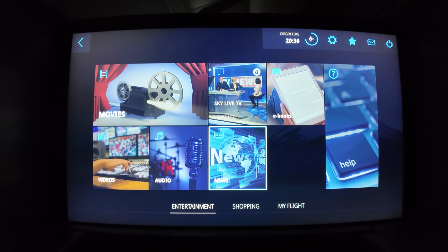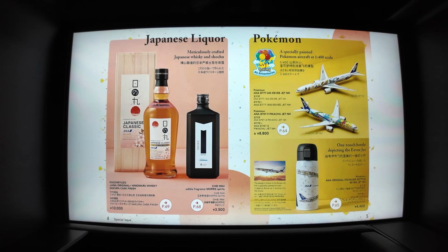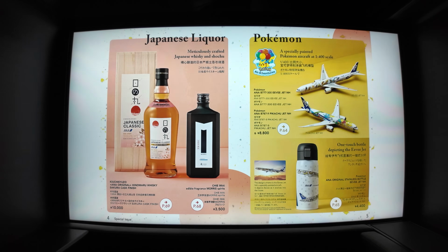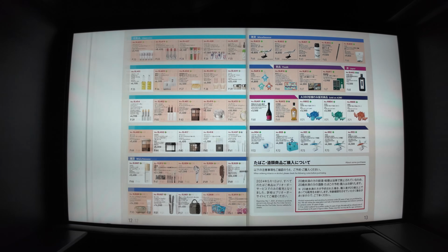If you're not interested in watching anything, there is shopping, so lots of duty-free. Unfortunately, there's no more Hibiki 100th anniversary blend to buy. Rumor has it that the 100th anniversary blend will be available after January 15th. So if you are taking a flight after that, leave some data points in the comments below if your flight has it or not. Wide variety, makeup, fashion items, typical duty-free catalog.